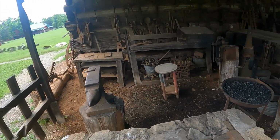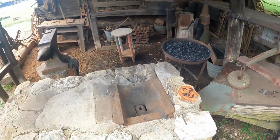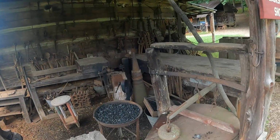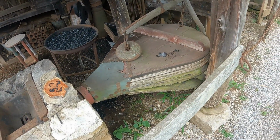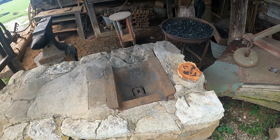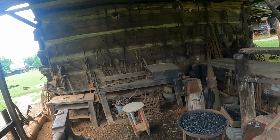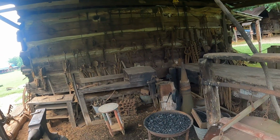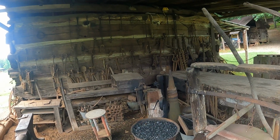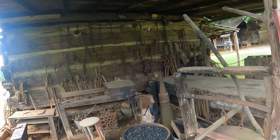Now, one of my favorites, I always thought was really cool, the Blacksmith Shop. Always like those. And then the bellows to fire up and get your fire going nice and hot. The outside was used as a blacksmith shop, but the center of it was a wheelwright shop, making all your wagon wheels.